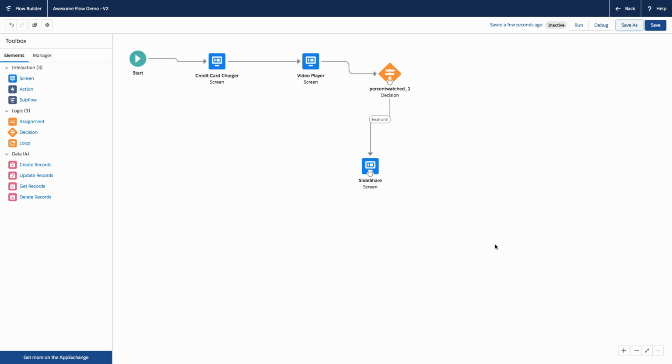Pretty awesome stuff. Jason also talked about launching flow templates on the AppExchange, and that we have partners that created templates for us that you can take today, install on your org, and leverage them as a starting point for your flows and customize them to your needs. Let's take a look at what that looks like. I'm going to navigate over to AppExchange.